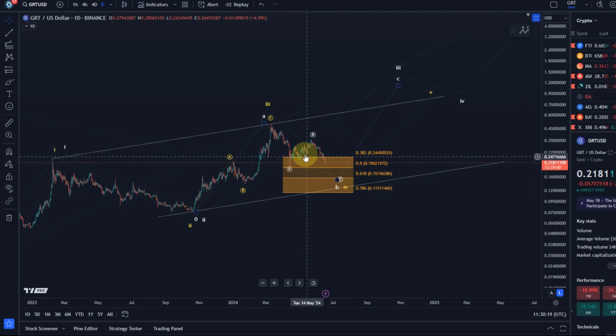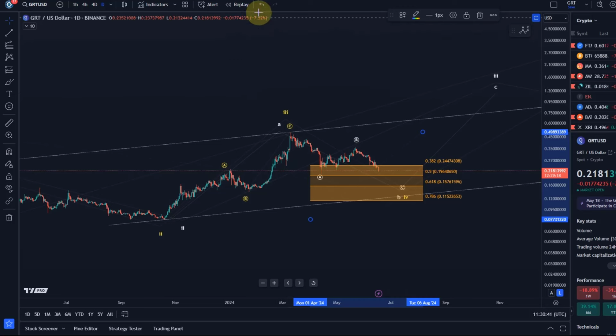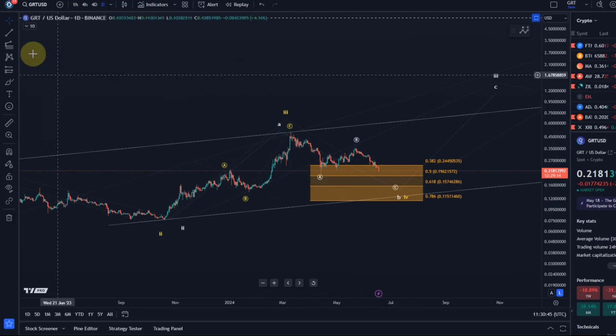At the moment, there is absolutely no low in place, or at least no confirmation that a low is in place. We have a three wave move down in A, a three wave corrective rally in B, and that's the same whether this is a wave four pullback or a B wave pullback. But if it's a wave four, we should find support either at 19.6 cents or 15.7 cents. If it's a wave B, it could go lower. It doesn't have to go lower, but it could. B wave basically just allows for a deeper pullback.